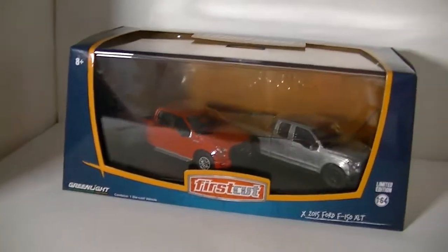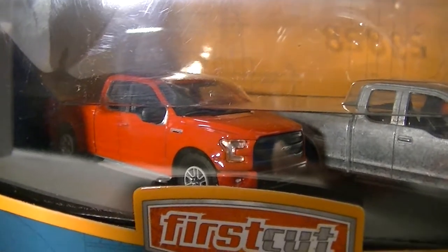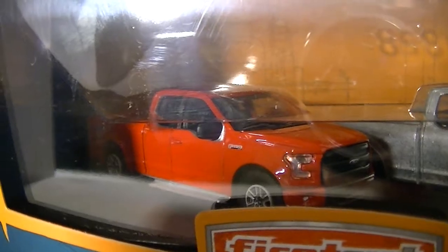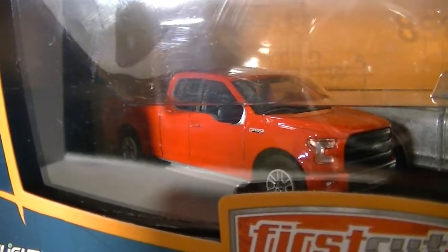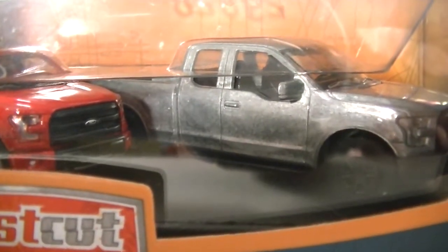I think there's one more thing. Yeah, there's one more thing that I wanted to show. I got this for $5. It caught my attention and I really like it. It is the Greenlight First Cut Dual Pack for the 015 Ford F-150 Extended Cab. So this is a lot like the Matchbox premieres from the 90s, where they would have dual packs where you can get a complete version right here, nicely painted, and then you get an unpainted version right here, or a Zamac. It could be viewed as a Zamac. It's just a bare body, so that's pretty cool.